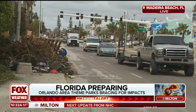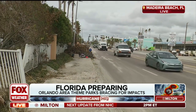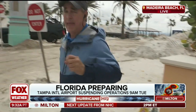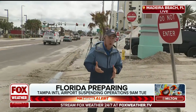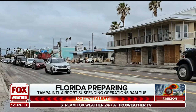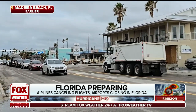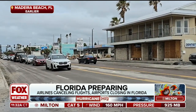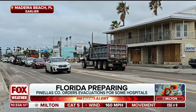Now, we've had police escorts of dump trucks. I want to show you some video from that earlier, and what they've been doing is taking the dump trucks up and down Gulf Boulevard and getting them loaded up with debris and getting it out of here to a landfill, because what they don't want is the surge to come in with hurricane force wind gusts, and we've got blowing sand already. We've got gusty winds from the east, about 15, 20 miles an hour. They don't want this debris to become projectiles or float away, because that's what's going to happen.